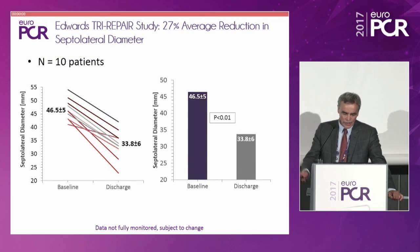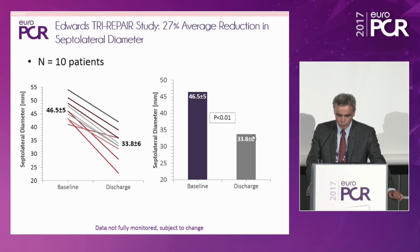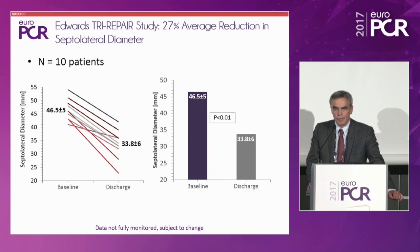Now the device really did what was shown in the recorded case that you just saw. It is reducing the annular diameter in a similar fashion as on the left side. So this is around 30% of annular reduction. And as you can see here, there's a variety of annular diameters, 40 up to 55. And the impact on annular reduction is quite impressive in all of these patients. On average, it goes down from 46 to 33 millimeters, which is something that I think all of us who are doing multiple procedures with different technologies can point out cannot be done with any other device at this point in time.